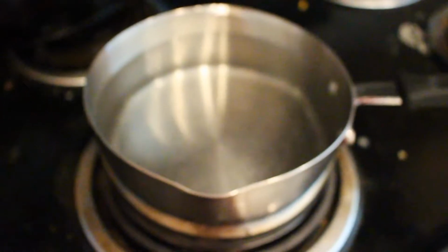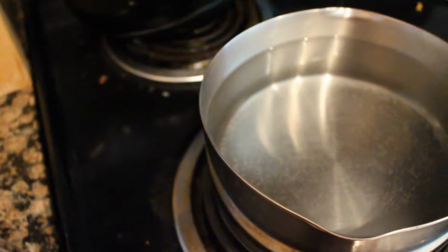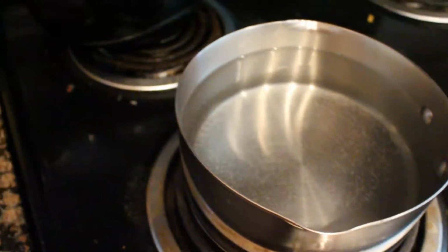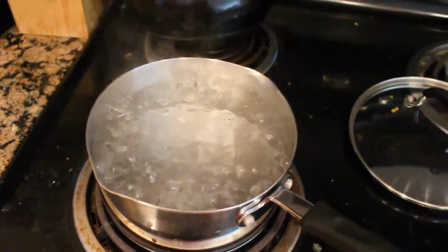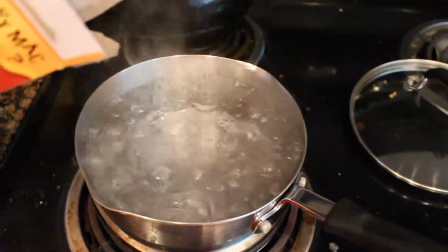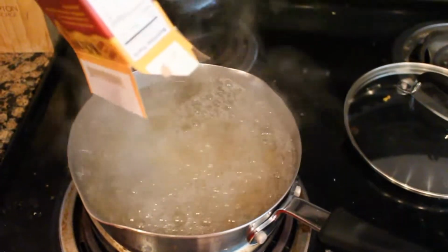But I don't know. We have the water heating up, 6 cups, as it says on the box. Seems like a lot, but we have to drain it. So once this gets boiling, we'll pour that sucker in. Oh yeah, that looks pretty boiling to me. So let's go ahead and do this. Try to not burn the heck out of my lens with the steam. With a respectful distance. There, and there's the Wacky Mac.